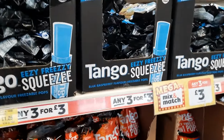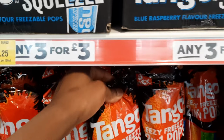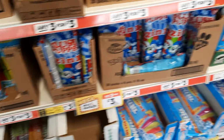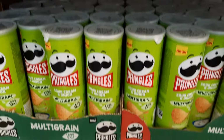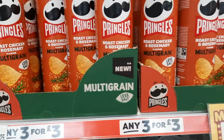Then you have lots of, what do you call it? Easy Freezy. These are freeze pops. Here, Tango, different flavors, slush puppies, all the way down, £3 for £3. And of course, trusted old Pringles in a few variety of flavors, £3 for £3 on those as well.